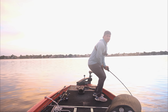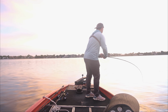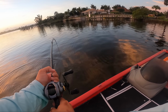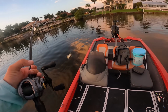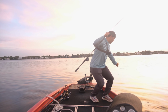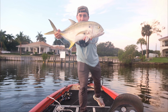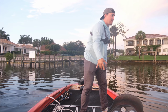Doing the submarine circles around the boat. This one's a quarter sub, but dude, he has me absolutely bent. Such a good fish. Beautiful quarter sub right there, probably about an 8-pounder maybe. Start the morning here and we'll send them head first.